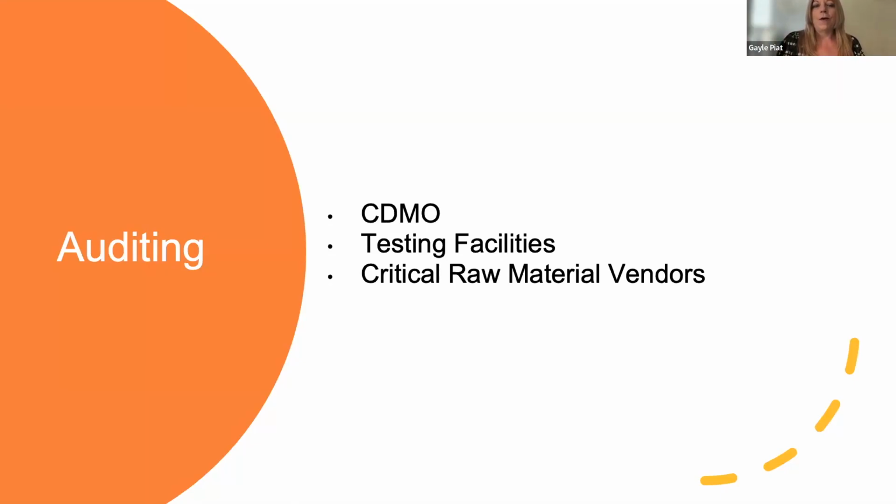And keep in mind that auditing a CDMO is more than just a facility tour. It is actually looking at all of the documentation and the procedures that they have in place, what equipment they have in place, the facility itself, and ensuring that it meets all requirements. This would also be true for any testing facilities where you're getting any analytical testing done if the CDMO isn't doing all of that testing. And you want to look at your critical raw material vendors as well.